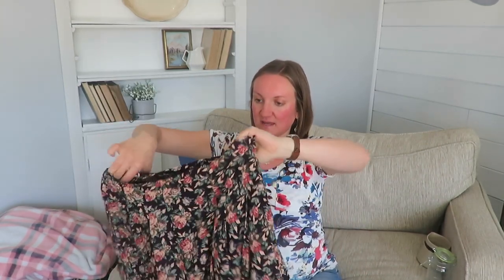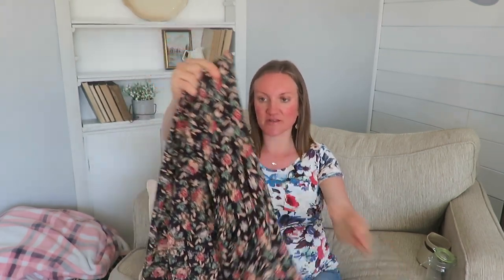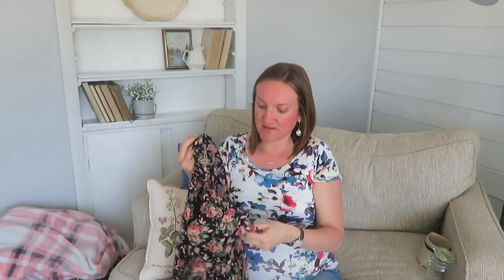A few clothing pieces for me. I know this is an older skirt. I don't know if it's gonna fit postpartum or not, but I just have been loving the white t-shirt with a little bit longer skirt. This would go to my ankle. It's, like I said, definitely vintage. It didn't have a size on it. It's got the button side.